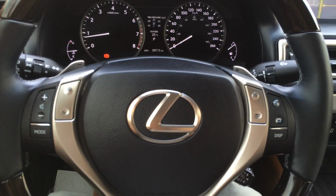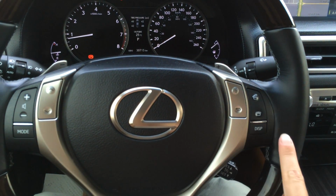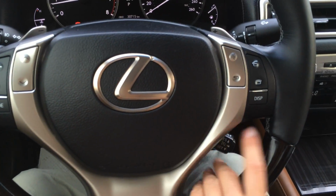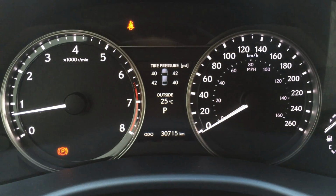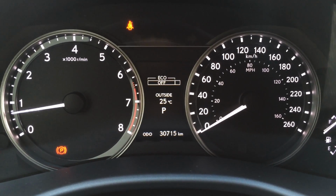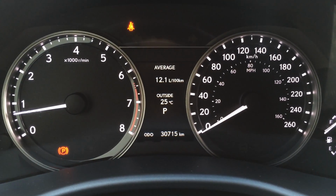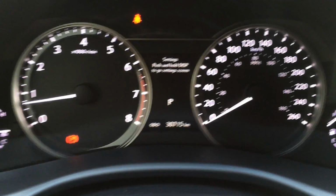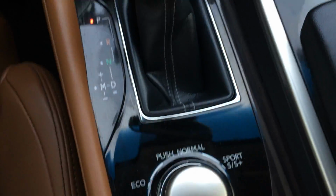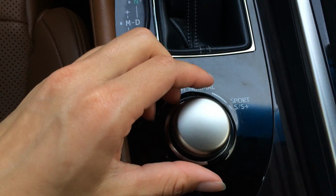This is a power tilted steering wheel. It's leather and wood wrapped. You have your paddle shifters, hands-free communication, Bluetooth, audio controls, and then cruise control. This one is display button. So you have tire pressure monitoring system with auto locate, outside temperature, cruising range, average speed, rain sensing wipers, engine start and stop button. You have heated and ventilated front seats, leather shift knob, eco, normal, and sports mode.